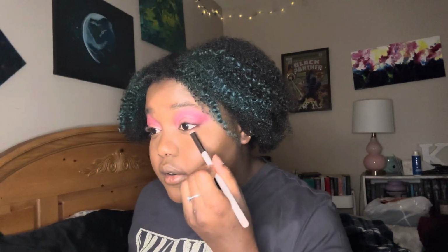Let's go ahead and do the lower lash line. We are going to use this shade and this shade. So we're gonna use the shade Just Us on the outer corner. My brush is kind of stiff. Sorry, I had to soften that up a bit. And then, like so.